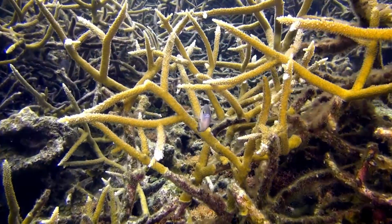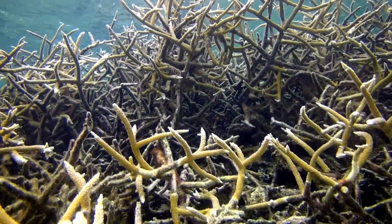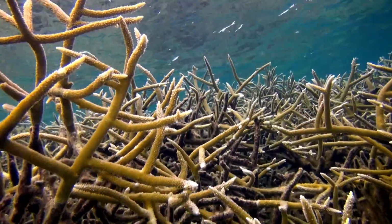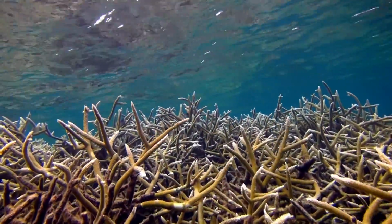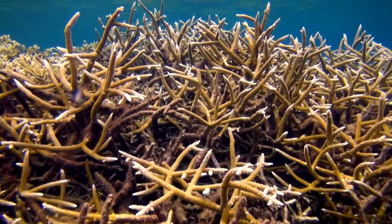At Cordelia Banks, many of the staghorn corals have branches measuring over 3 feet. When you consider that these corals grow only about 1 centimeter per year, we realize that many of these individuals were present at the time of the mass die-off in the 80s.